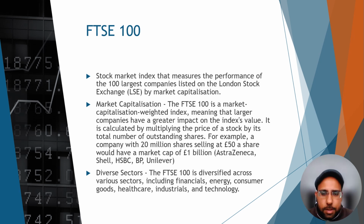But you've probably heard me mention the word market capitalization a couple of times now. In essence, it's a weighted index, meaning that the larger companies have a greater impact on the value of the overall index. Okay, it's calculated by multiplying the price of the stock by the number of outstanding shares that it has. So, for example, if a company has 20 million shares and they're selling at £50 a share, it would have a market capitalization of £1 billion.